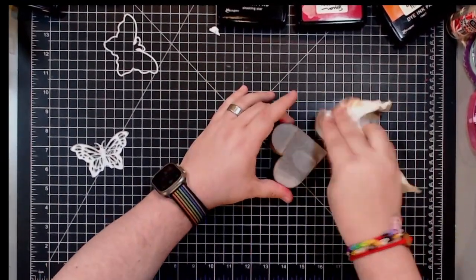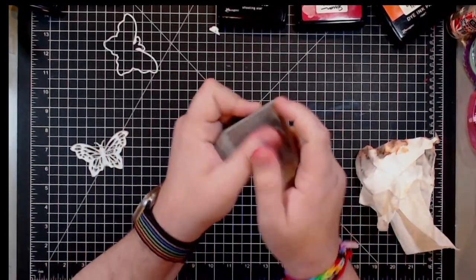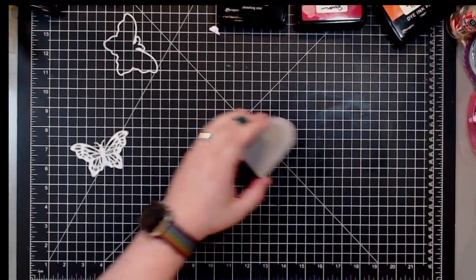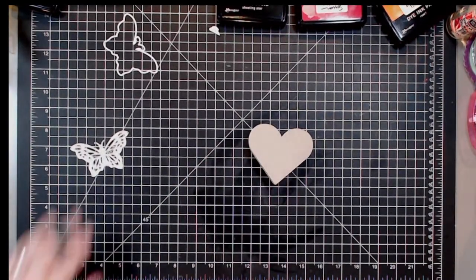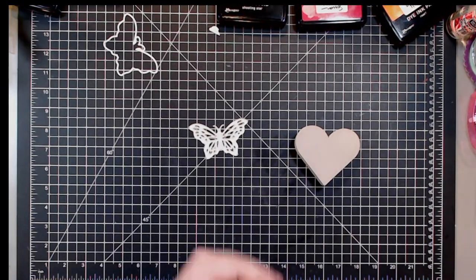Sorry to anybody that hates that noise. I'm sorry. So that did stain it, but that's okay. It's not gonna hurt anything. It's in there forever. We'll just use the other side. So let's heat this up again, because it has two sides.